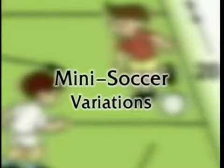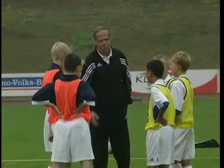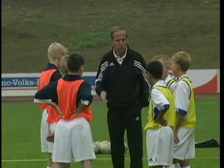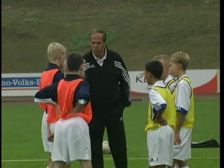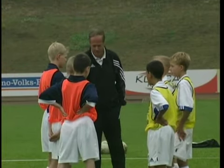Mini soccer variations. Dribbling over the goal line. In the first mini soccer game, goals can only be scored by dribbling the ball over one of the two goal lines. This forces the players to use the space skillfully and create clear goal-scoring opportunities. Los geht's.